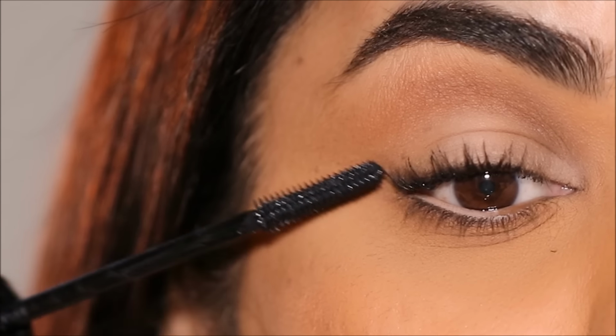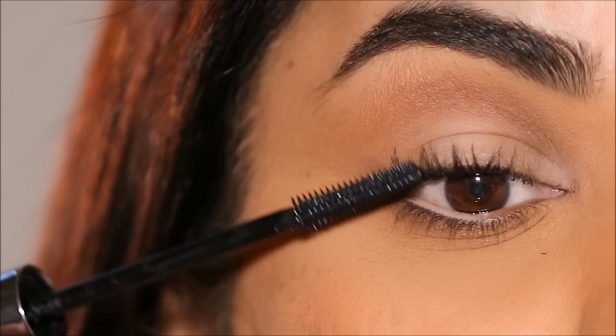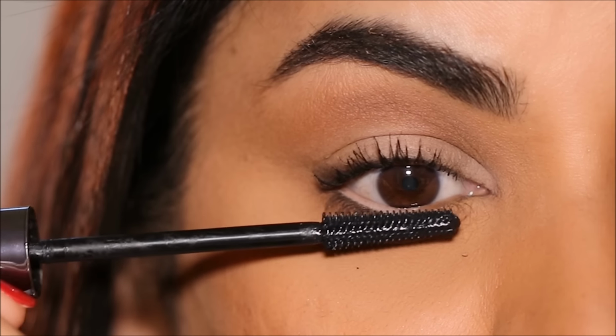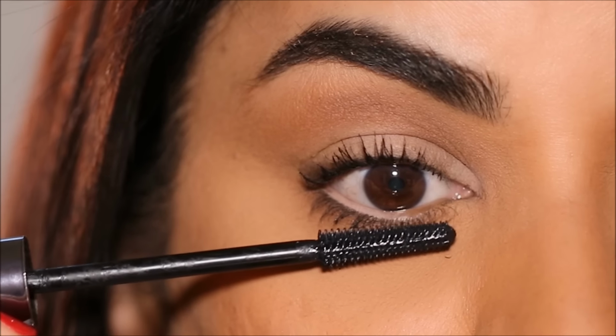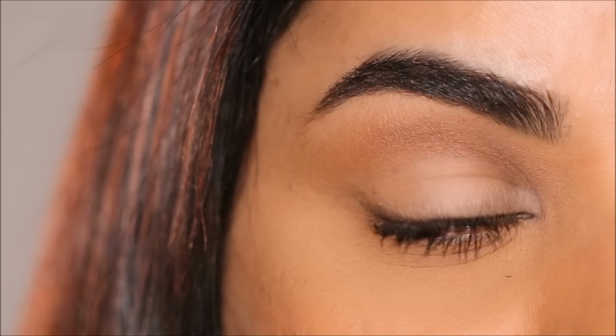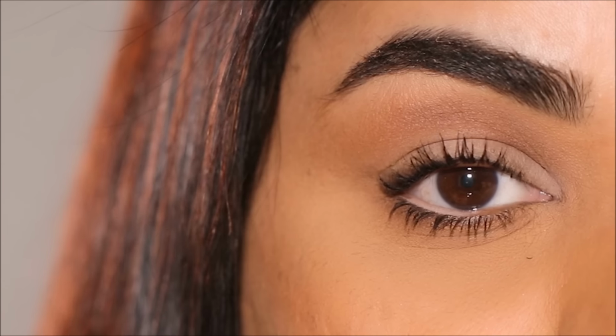She barely wears false lashes in her looks, maybe once or twice when she has a smoky eye. But on a regular basis, especially when she does this eye makeup, she barely has any false lashes on. But of course, you're welcome to use false lashes if you prefer. That becomes a little bit more glamorous.